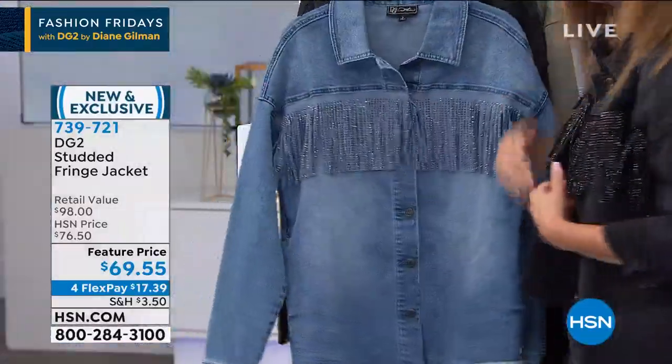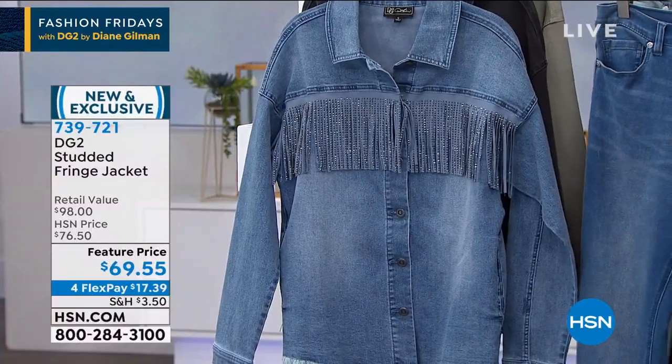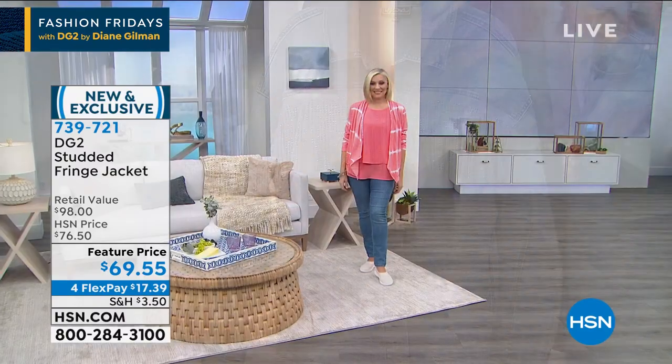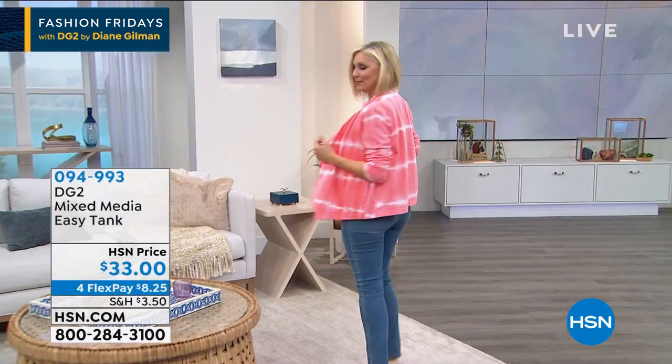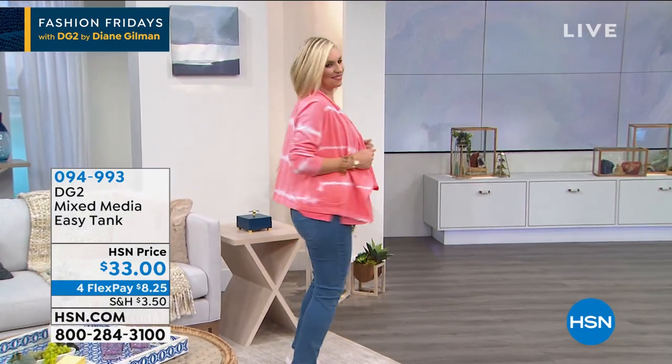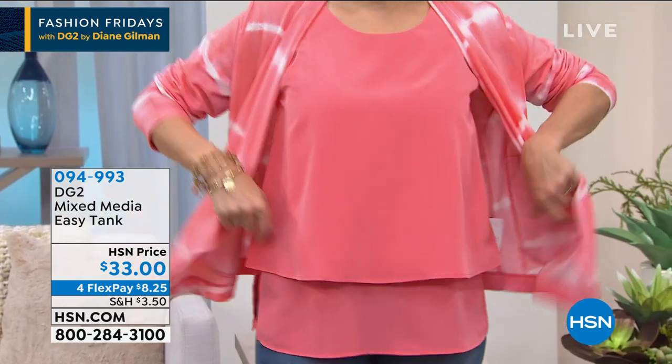So congratulations. They could be gone tonight. So jump on in, add those to your order of the skinny jean. And you've got an outfit for a little over $100. You've got a whole new outfit to celebrate spring. Now, we do have the easy tank, and we do have it in the rose.